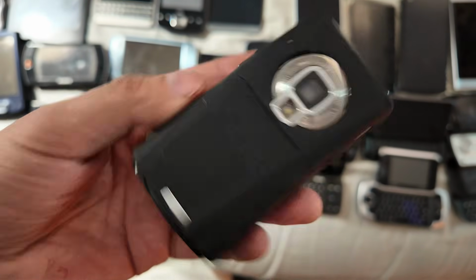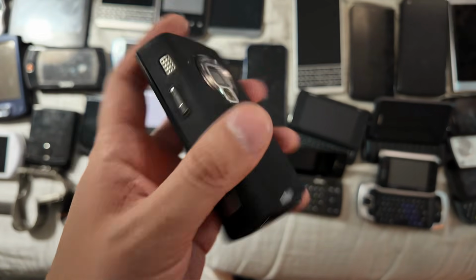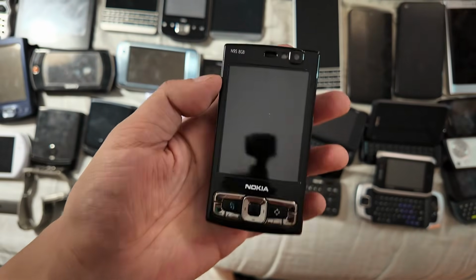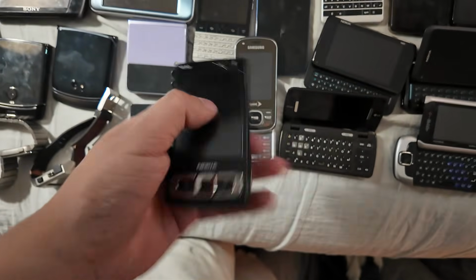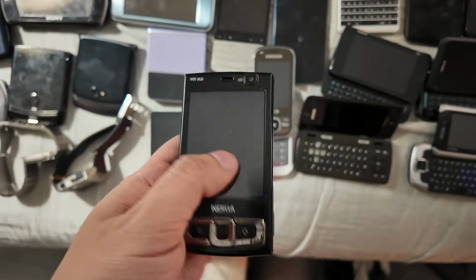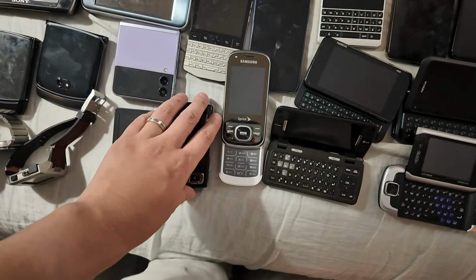Like for a camera phone, this was one of the best camera phones to have back in 2007 with a 5 megapixel Carl Zeiss lens. Yeah, pretty good, and dedicated shutter button and everything. Yeah, this was a good phone back when it came out. It actually really beat the iPhone, the original iPhone when it came out. The original iPhone was lacking in a lot of areas. So N95, I always wanted the N95 back then, and I couldn't afford it.